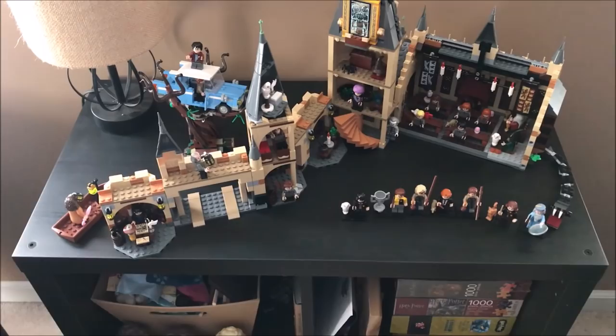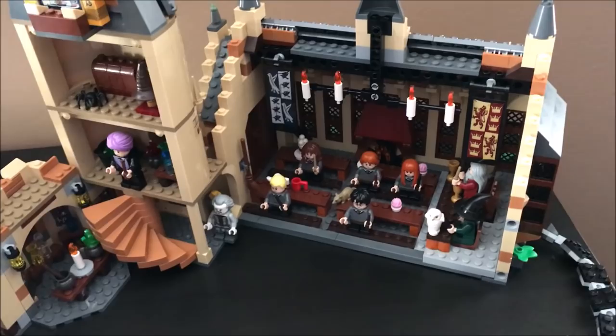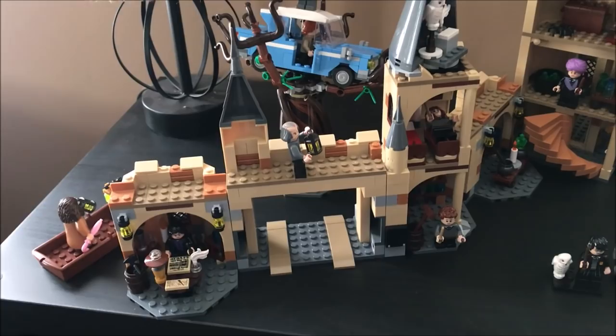And like I was saying, she is super into Lego now. So this is the Great Hall from Hogwarts. She's got that all built right here. And then a bunch of the little minifigures all lined up throughout here. And then this was a Whomping Willow, I think it was. This was another set I bought her for Christmas that she immediately put together. And it looks really cool. We got Hagrid in the boat.